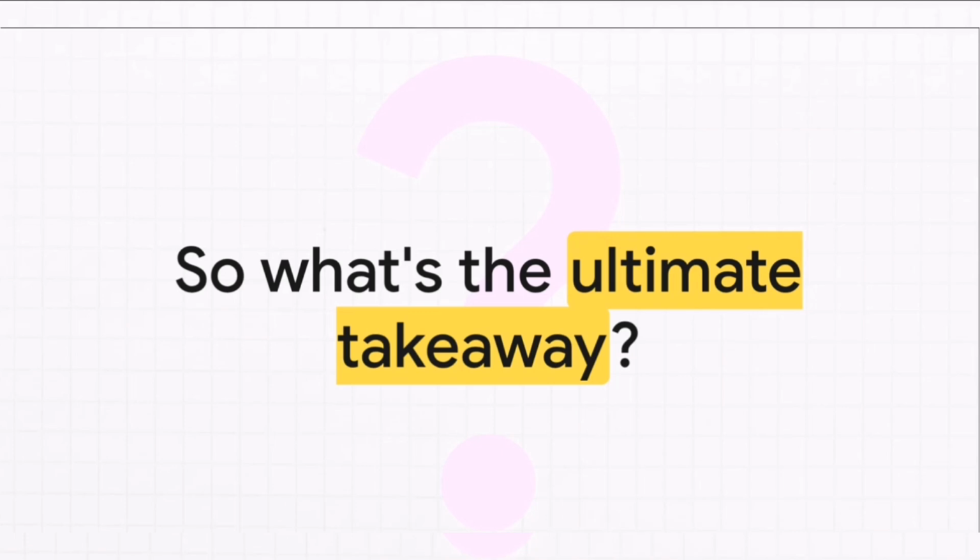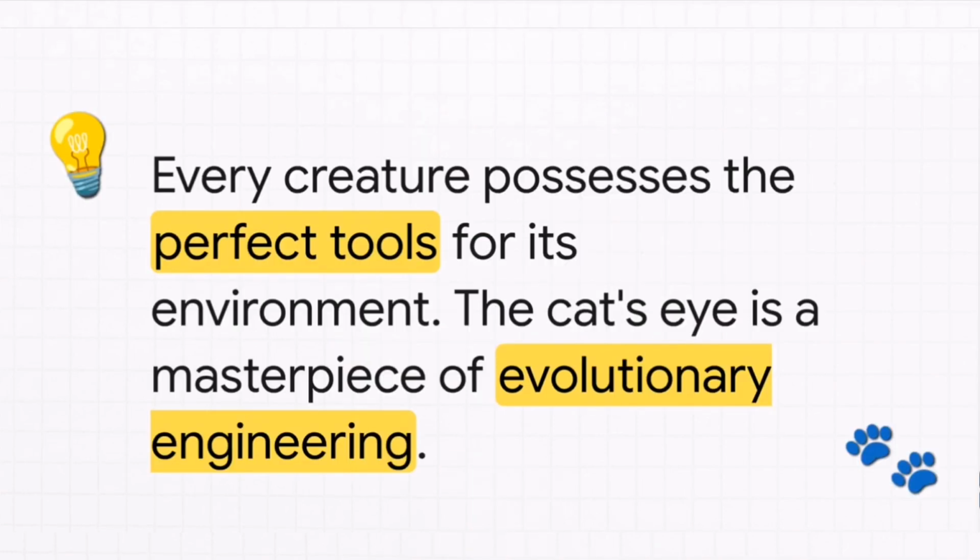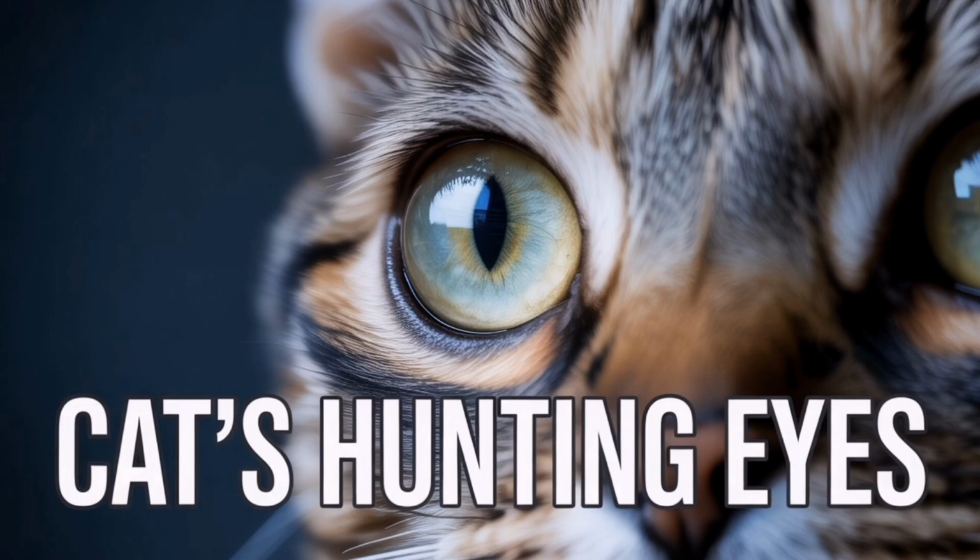So, after all of this, what's the big idea? What is the ultimate takeaway from the incredible multi-layered design of a cat's eye? It's really just this. Every single creature, whether it's a predator or prey, big or small, has evolved the perfect set of tools it needs to survive and thrive. A cat's eye isn't just beautiful, it's a masterpiece of evolutionary engineering. It kind of makes you wonder, what other incredible secrets are hidden in plain sight in the animals we see every single day?